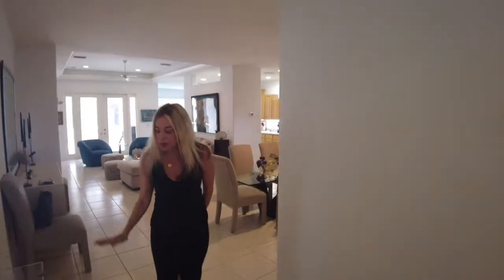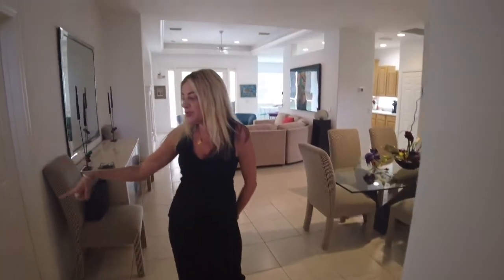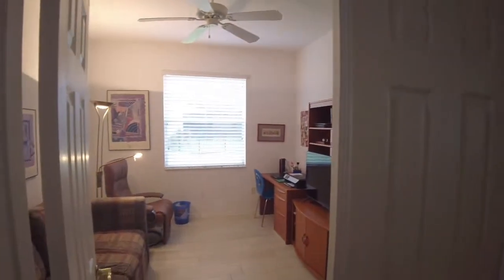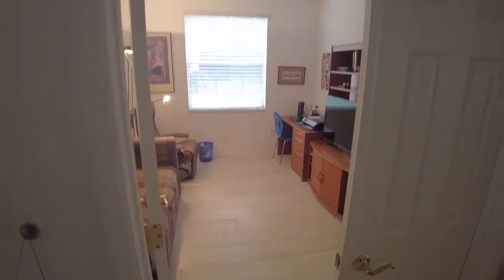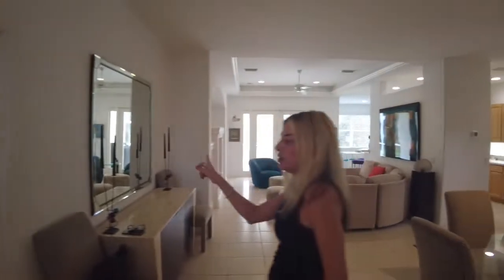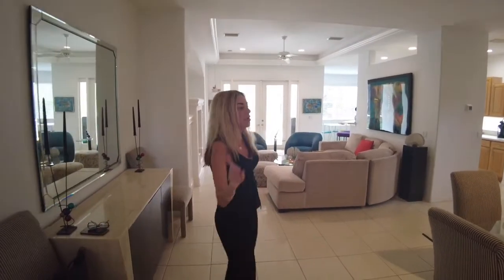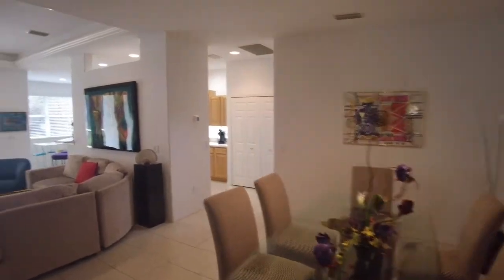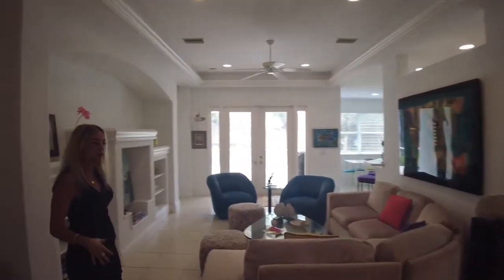The entire flooring in here, the great room area, all of the living areas, and the third bedroom are all solid surface. So it's nice, you don't have any carpet issues. That bedroom also has a closet in it, double French doors. You've got a dining area here. It's just an open great room floor plan. Really, really nice, casual sort of floor plan.